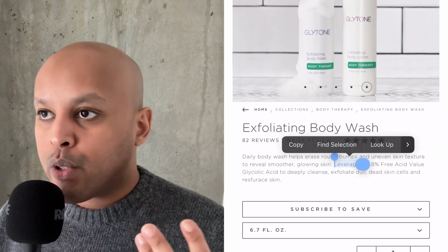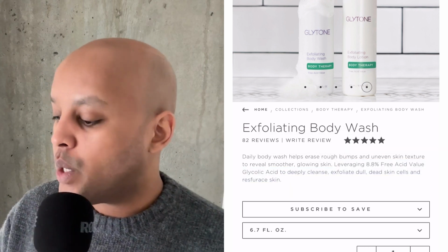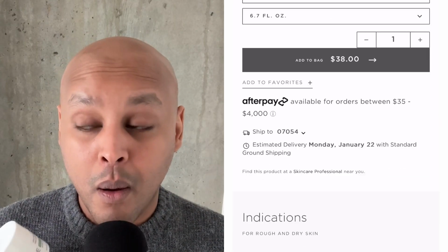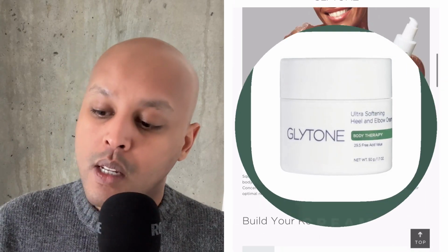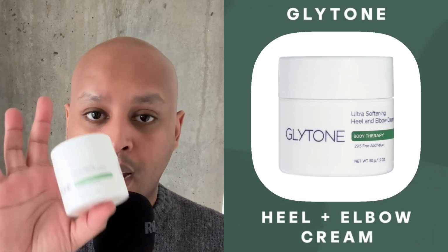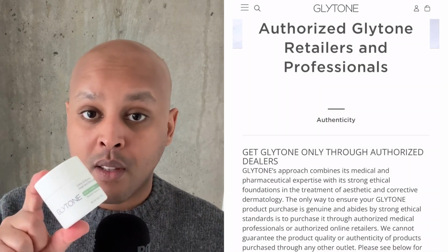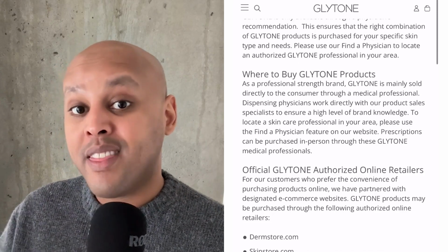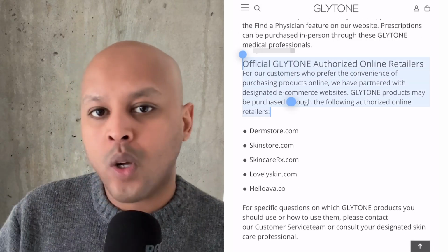This next part more so is for those of us like me who was born south of the equator, from the global south as they would say, and this is the most aggressive skincare product I've ever come across. This is the Ultra Softening Heel and Elbow Cream. Some of you are going to be asking me, where do I get this stuff? I always go to the brand's official website and check who their stockists are, and so in the case of Glytone, it's through Skin Store, and Skin Store always has a promo, etc.